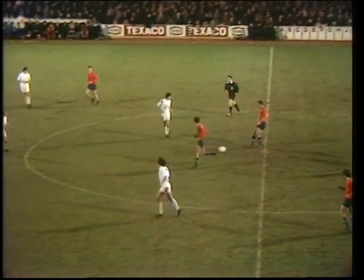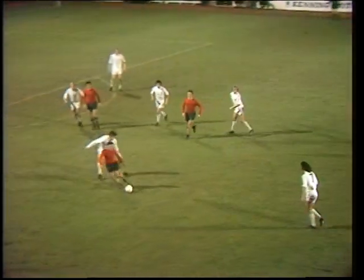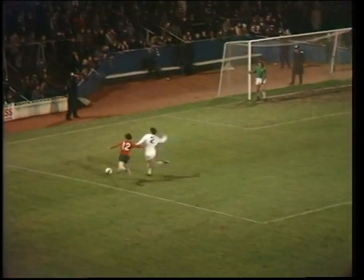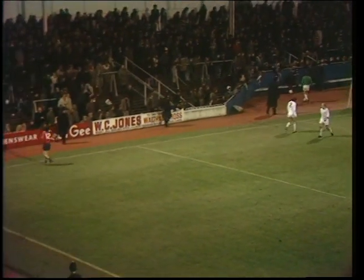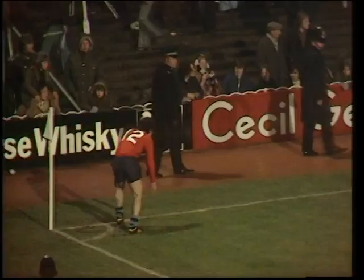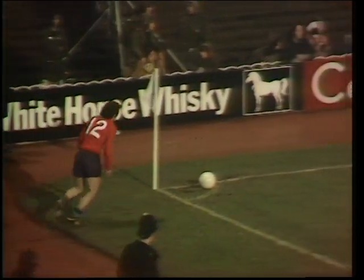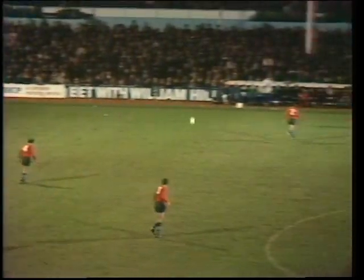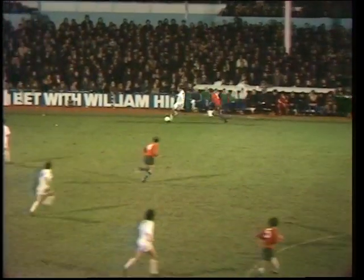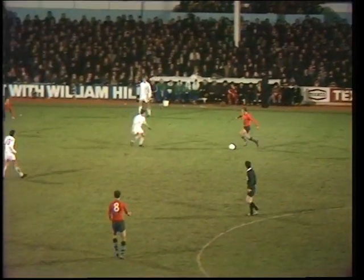Azatiani, Kipiani, Nodia to his brother Levan Nodia, and another corner for the Russians. Levan Nodia will take it. Beale away towards Chivers, just about the only Spurs player who'd been left up. Now Pratt is up there. Well, that's straight to Kutsilava, and now Djordjashvili.